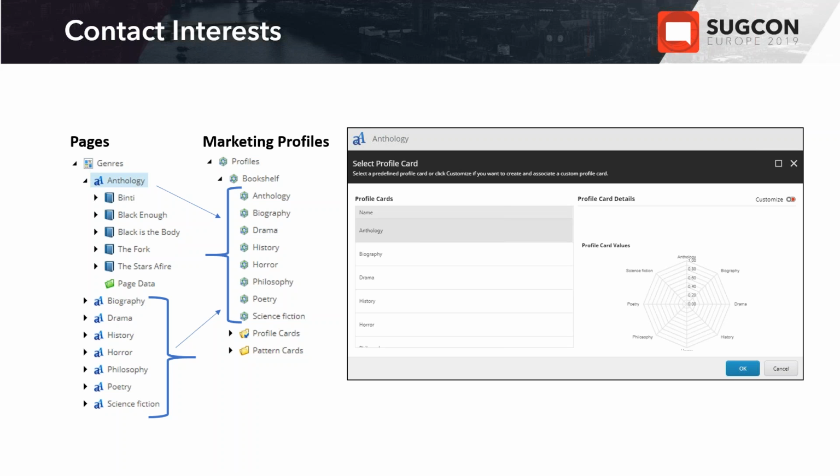So if the user visits Black Enough, which is one book on screen, he will get points for anthology. As the user visits more anthology books, the system will understand that he prefers anthology as a genre. And it is possible to track that down.